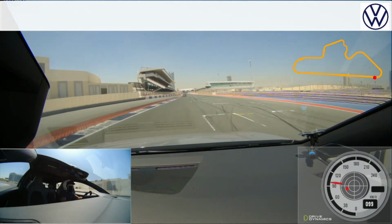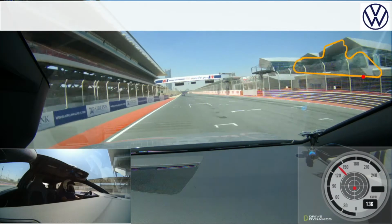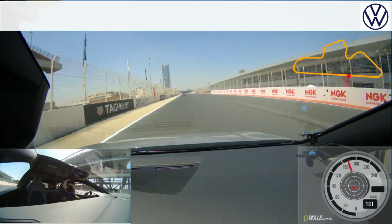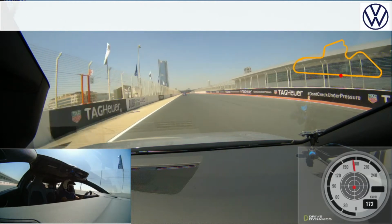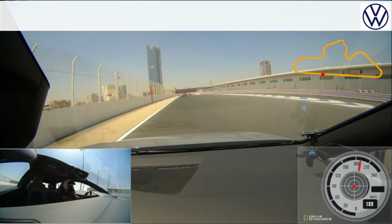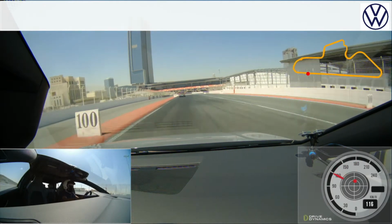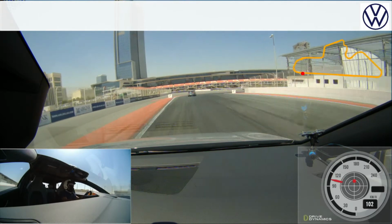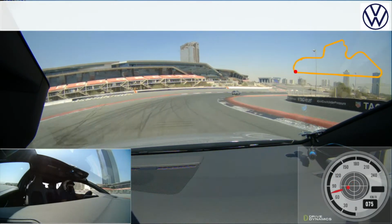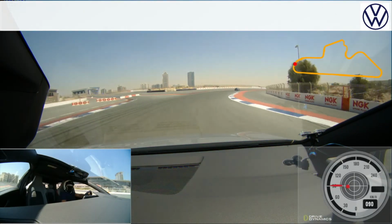Back again, yeah. Yay. Will I touch 200? Well, no, not this time, quick coming down. It was more like 197 on the speedo, but on the ground speed, yeah, it's much less.